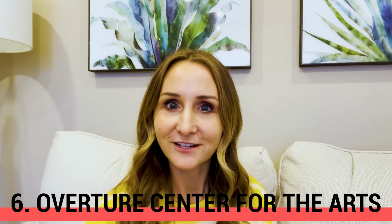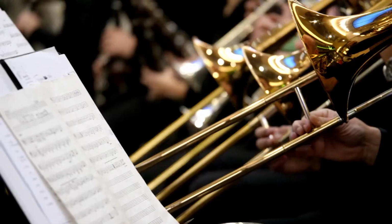Not far from there, in fact, just across the street, you're gonna find number 6 on our list, the Overture Center for the Arts. This is one of the locations in Madison that you can find performing arts. We draw in some pretty amazing performances at the Overture. My personal favorite was Hamilton. I didn't even know that I needed Hamilton in my life until I saw it at the Overture.